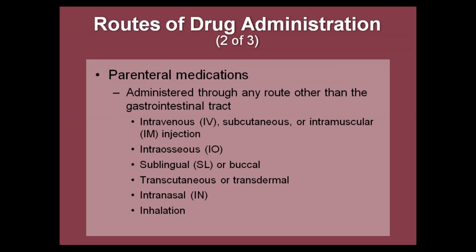Parenteral medications. These are the ones we're all excited about. These are going to be your IV, IM, IO drugs. Actually sublingual, so our nitro is being absorbed, it's not being taken into the GI tract. And then transcutaneous, transdermal, those are going to be our nitro paste. That's the other one we have. And then intranasal drugs. The intranasal is pretty awesome. You don't have to poke people anymore. On the dude that's excited delirium, freaking out, if we can get some intranasal Versed, rather than having to introduce a sharps in there, it's safer for all of us. And then inhalation, it's our nebulizer. So anything that's not affecting the GI tract.